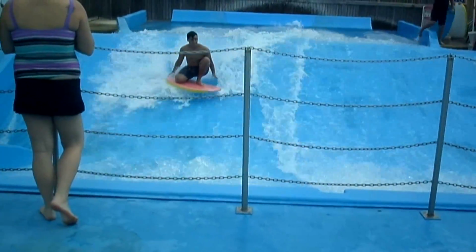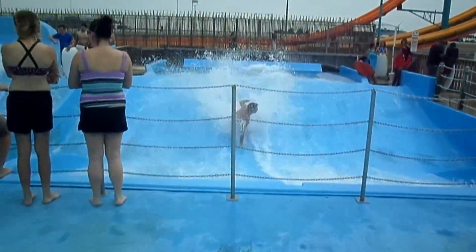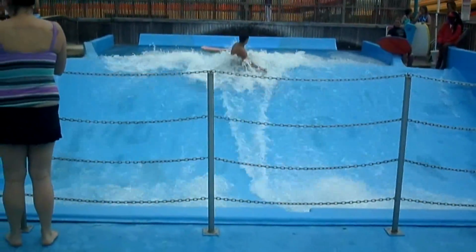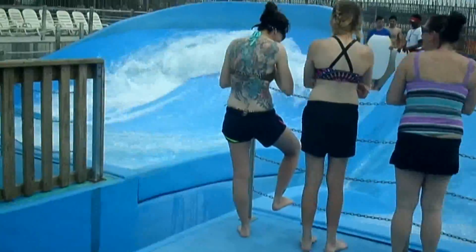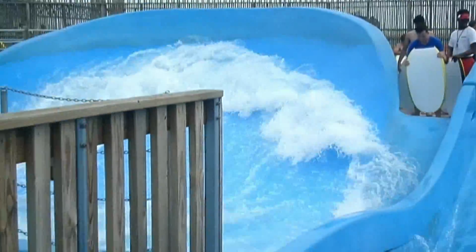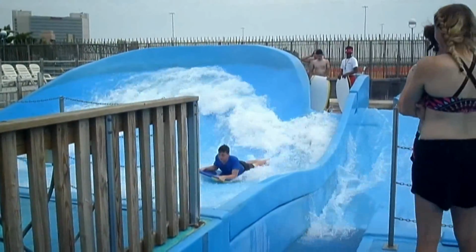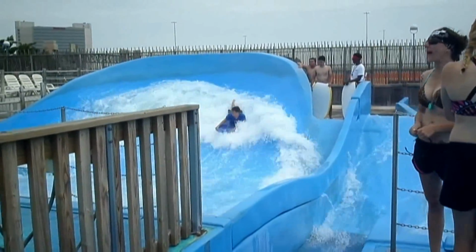Probably the biggest draw here is the double flow rider. There's a lot of very good people here. They sell a lot of season passes, and a lot of people come out here and do this regularly, so it can be fun to watch. These people do a lot of tricks, but it's a difficult place to learn to do it because you won't get a whole lot of chances. Mostly the people that are good are going to hog all the time on it.